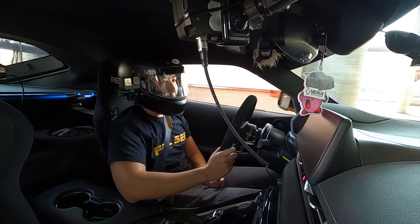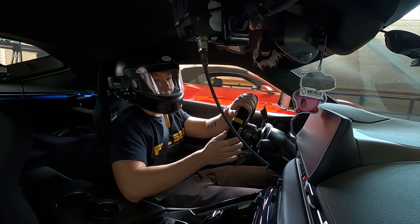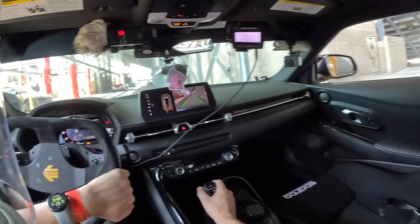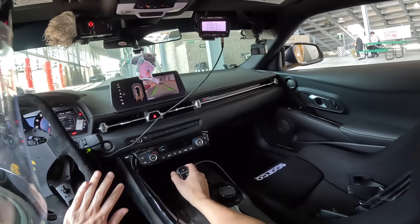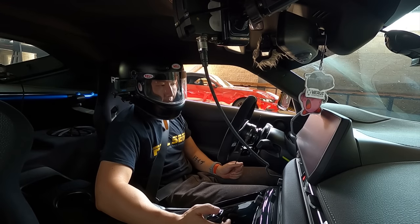I know quite a few other people who track their Mark V Supras have the same comment about the at the limit driving dynamics. But overall, wow, this thing is freaking fast. Shout out to Hal for letting me review it. Managed to pull off a reasonably good lap as well.